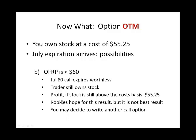What do you do? Well, you still have the stock, so you can sell it, you can keep it, or you may decide to write another call option. You can choose any expiration. July is over, but you can do August, September, October, whatever's available. You can choose one and do this again. And that's what most people who like covered calls do. They keep selling more calls, one at a time.